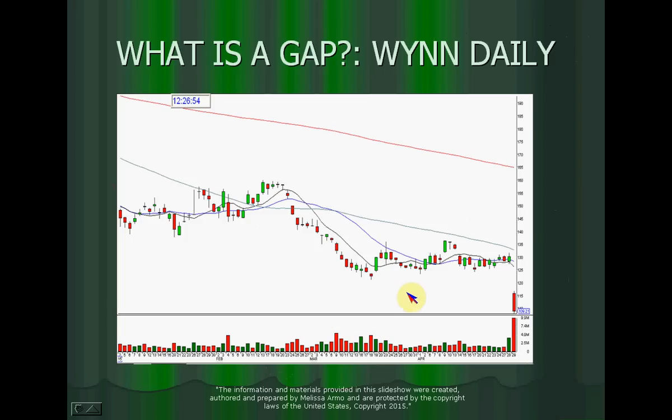Now, what is a gap? Let's look at this one. This was one from today. This is a chart of WIN. This is a daily chart. It's a daily chart of WIN. And last night, WIN closed up here at a certain price. What a gap is: the closing of the day here, which was the Tuesday last night, the stock closed up here around 130 something. When you got up in the morning this morning, it was not at 130. It was gapping down here.